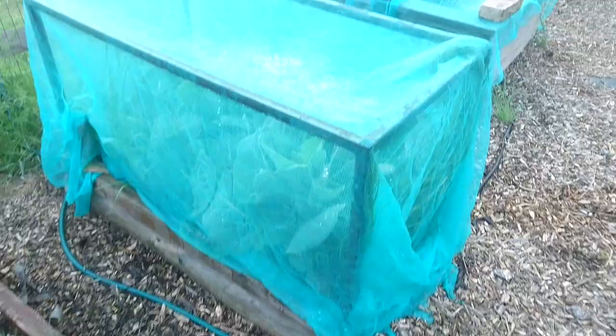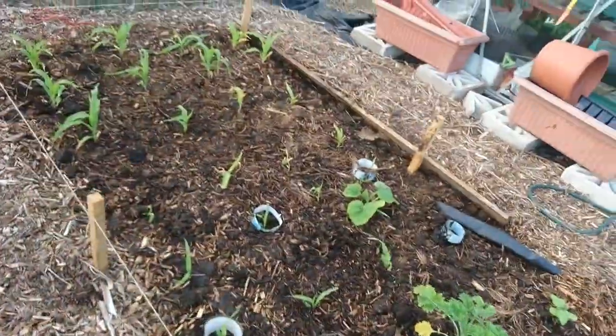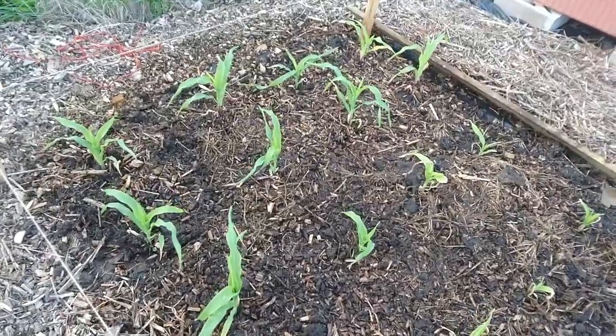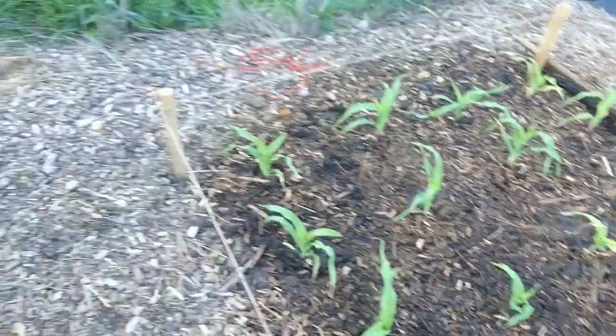Peas, kale, all doing well. Cabbages, doing really well. Carrots, radishes, everything else in there, all good. Sweet corn, it's really jumped up since it was planted. Probably doubled in size, I'd say. Then the ones that were caught by the frost are starting to pick up now. So I'm glad I didn't compost them.